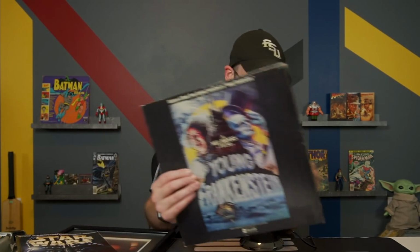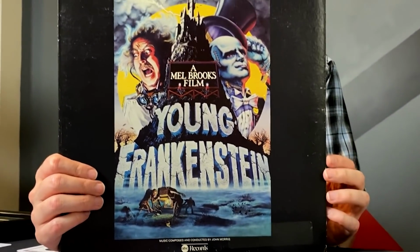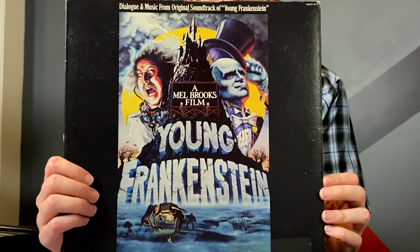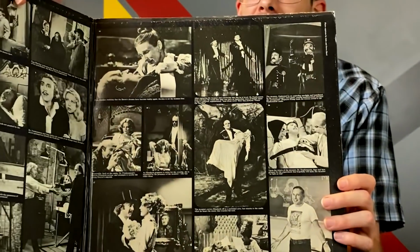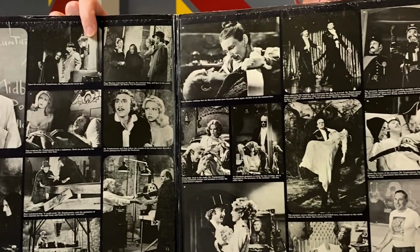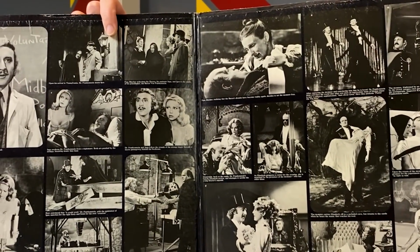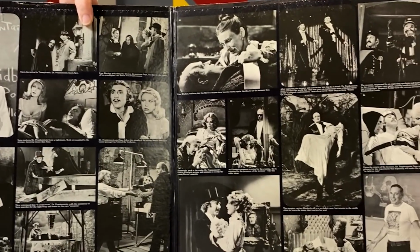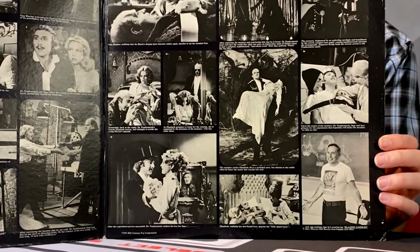My cousin actually got this for me, Young Frankenstein. This is the LP, the soundtrack album from the movie, which I think is pretty cool because it's got the pictures inside, and it's a combination of snippets of dialogue from the movie and the actual score from the movie, which I think, by the way, is a wonderful score. John Morris did that score.